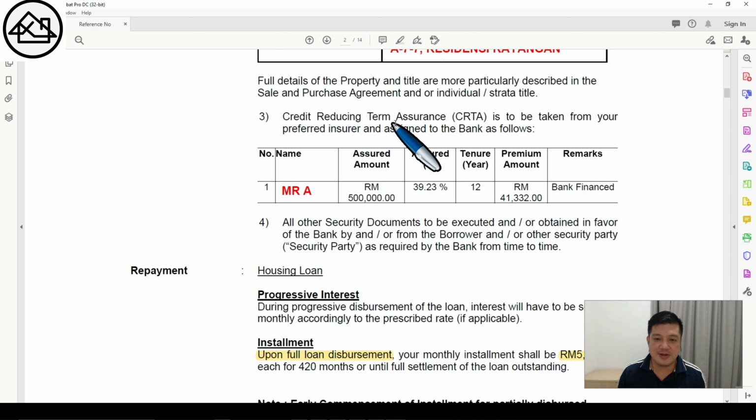So, credit term assurance. Remember this one I mentioned, this is MRTA. They will actually mention how much and who is covered. In this case, my client is Mr. A here. The amount, the sum assured versus the loan amount, the tenure, and also the premium amount. So, bank finance here means the customer does not come out with a single cent. It is in the loan.